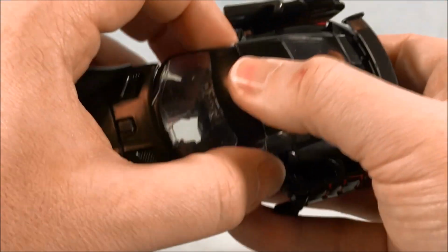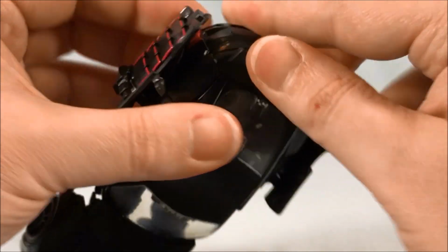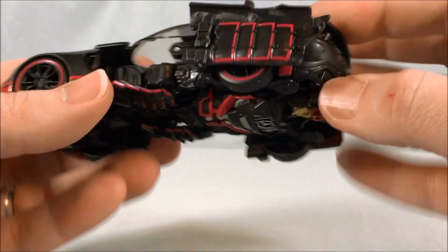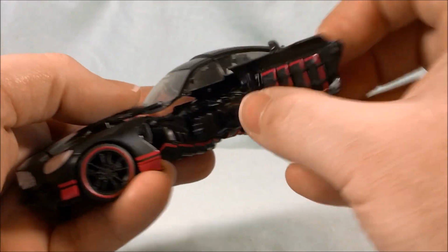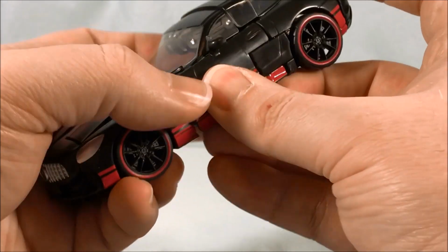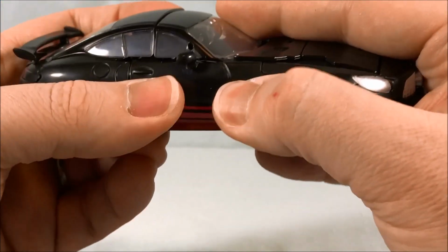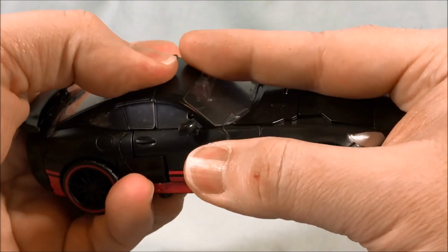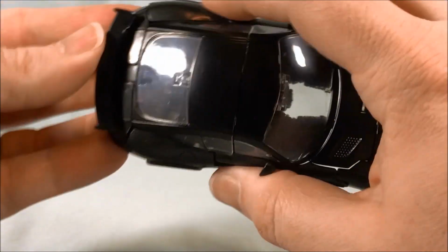This will all kind of click into place and you just have to line up the panels. It's a little bit of a pain, but everything just kind of lines up, drops in. Make sure this is good. And then you just kind of bring these panels down. They peg into the side here. That's pretty much the whole transformation. It's just making sure all the panels fit together now, which is a little bit easier said than done, but it's not too bad, honestly.